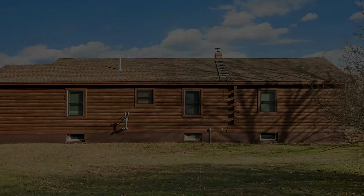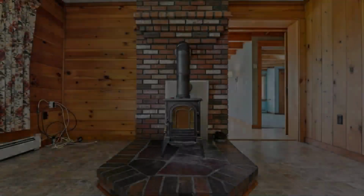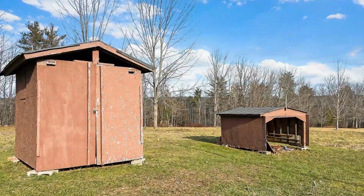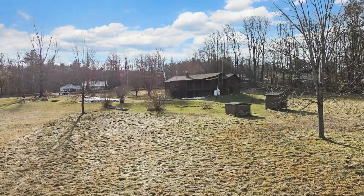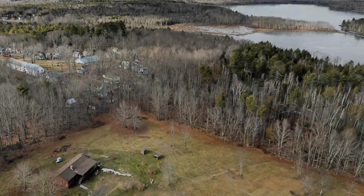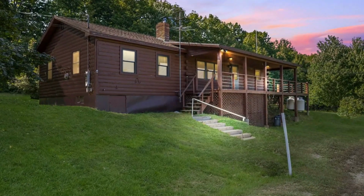At $370,000, this one-owner, beautifully maintained log home is ready for its next chapter, and that could be you. 4 gorgeous acres, a cozy fireplace, a warm, welcoming kitchen, 3 charming bedrooms, tons of potential in the basement. If you've ever dreamed of a rustic escape with modern comforts, this home is your perfect match.